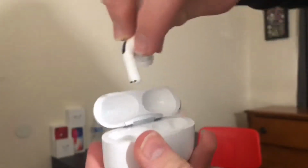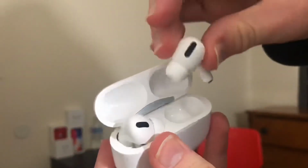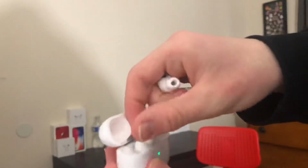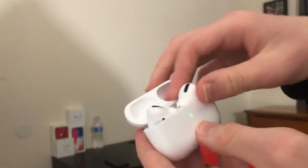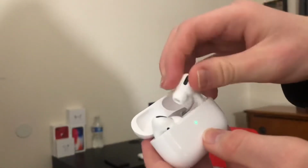They kind of sit in here backwards compared to the AirPods, and it's often hard to tell how to put them back in, and sometimes I put them in the wrong side by accident. Of course this is attributed to the new design of the AirPods Pro, but that is just something I would like to mention about the AirPods: how convenient they are to use.